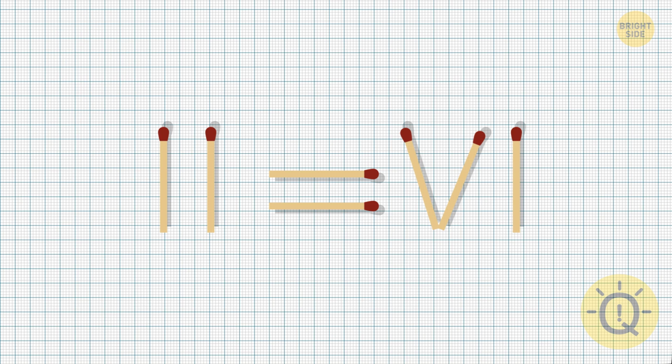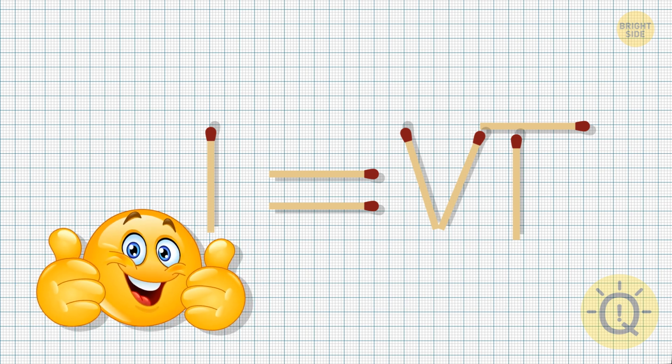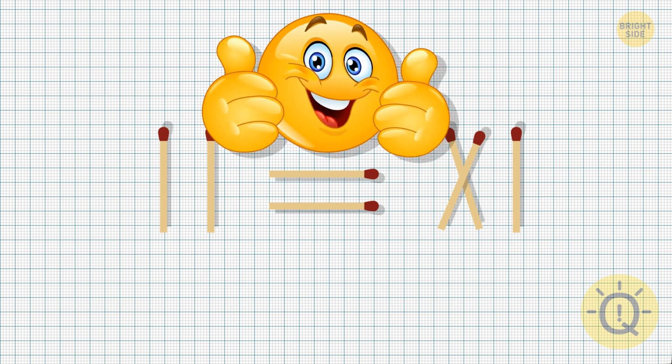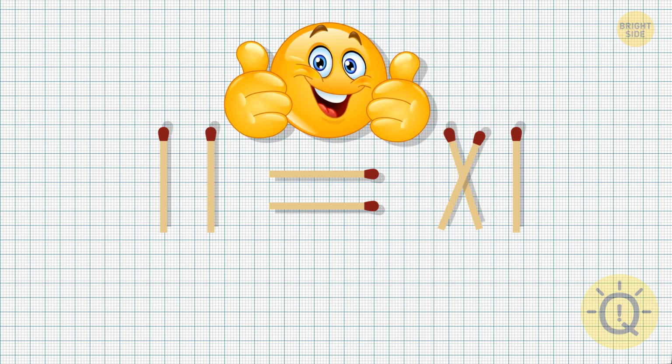If you move one matchstick from the left side and put it so that its middle is on top of the 1 on the right side, you'll get a square root symbol, and thus the equation is true. 1 equals the square root of 1. But there's also a second solution. You can move one of the matches forming a V in the right part so that they form an X instead. This way, you'll get 11 written in Arabic numerals that equals 11 written in Roman numerals. Problem solved.